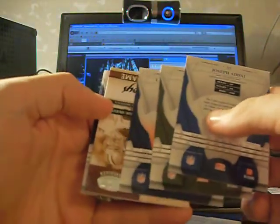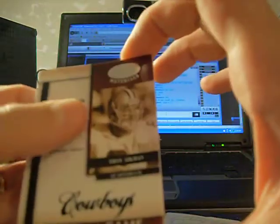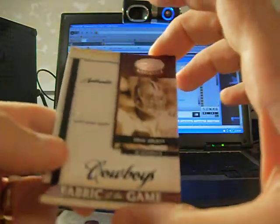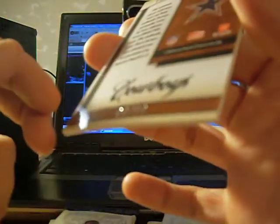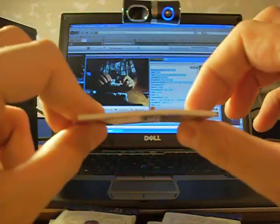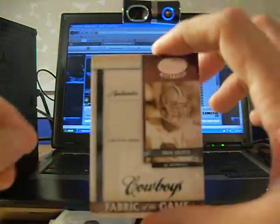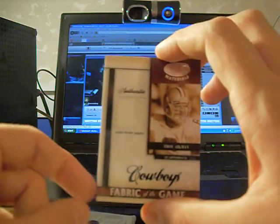Got another hit in this pack. Go slow for the camera. That's kind of crazy. All base. This one is... I don't know what the hell is wrong with this card. It doesn't look like there's anything wrong with it, but then it does. I'll show the camera there. It's kind of a little bit bent. I think it's just because it's so thick. It's a patch for the Cowboys of Troy Aikman.